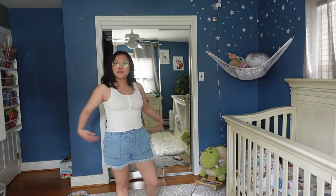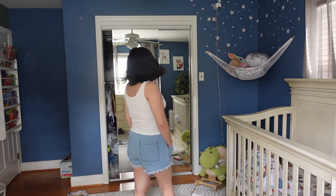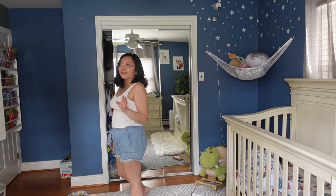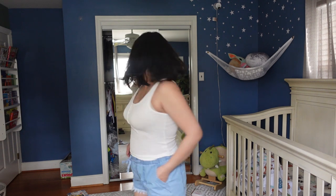Next are these shorts, the drawstring shorts. I just paired it with a white tank top. Sorry if you can see my bra a little bit. But yeah, so casual and I love it. It's casual, but not to the point where if I went in public to go to Target or something, I would be embarrassed. I would feel very comfortable at Target and I would still be looking cute. So I really like this.